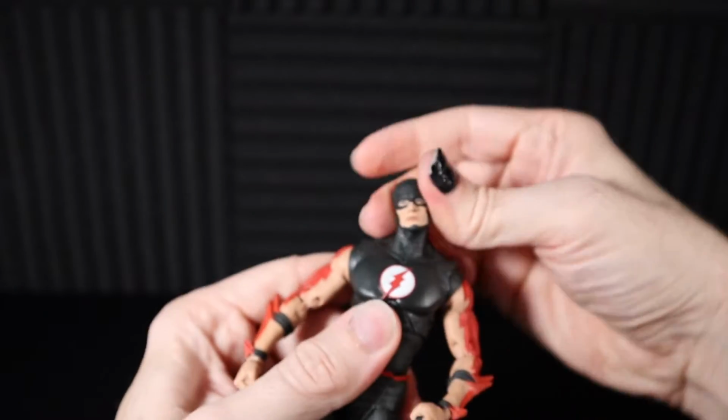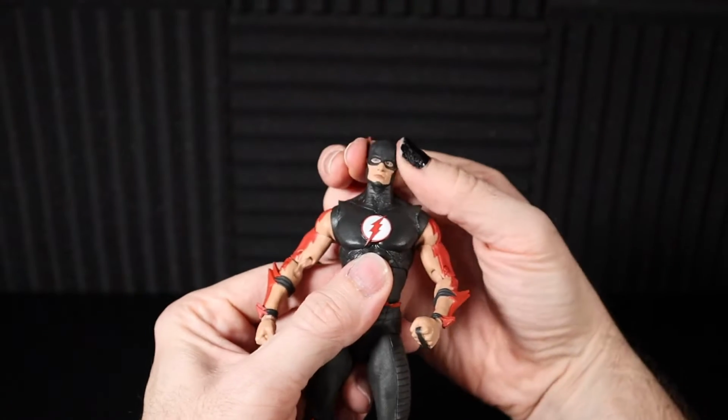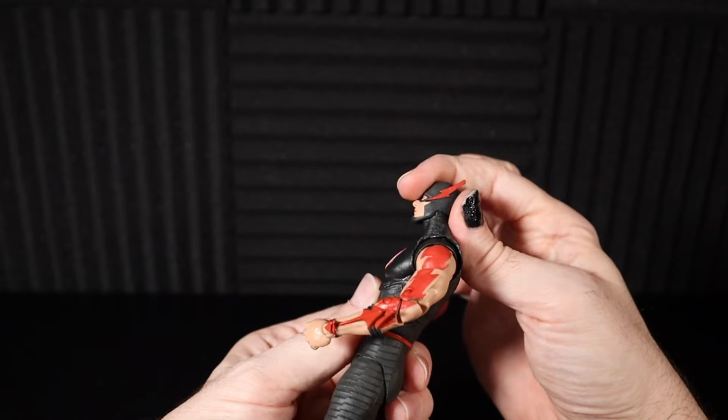Side to side, not bad, right? So pretty good, pretty good. Let's change it back to auto so we can back up a little bit. So good side to side. Let's check out the up. Up, pretty good, right? Because that's not straightforward.